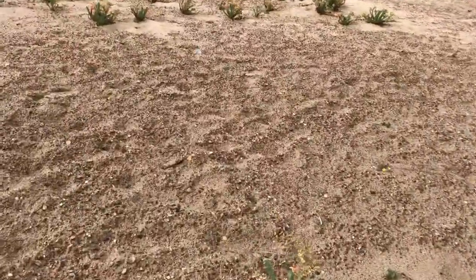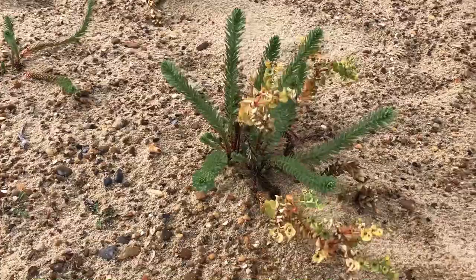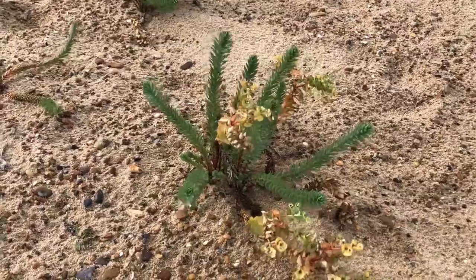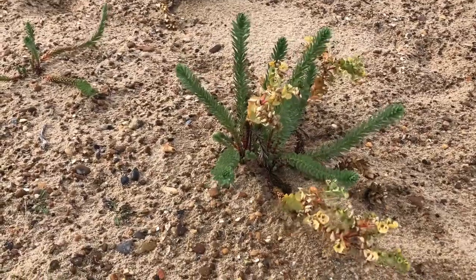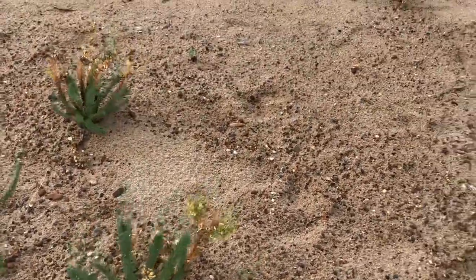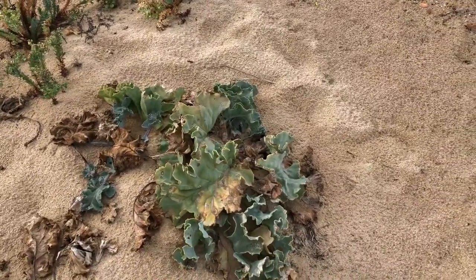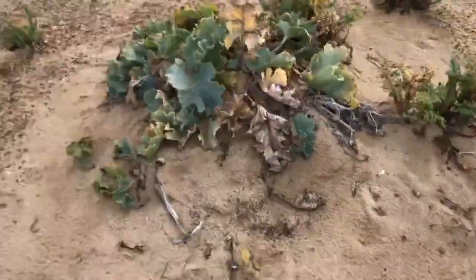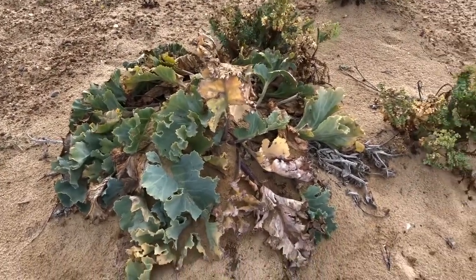And look at this. Oh, I finally see this. Is this a seaweed? Cabbage. Well, it's really cabbage. It really looks like a cabbage. Look at the leaf.